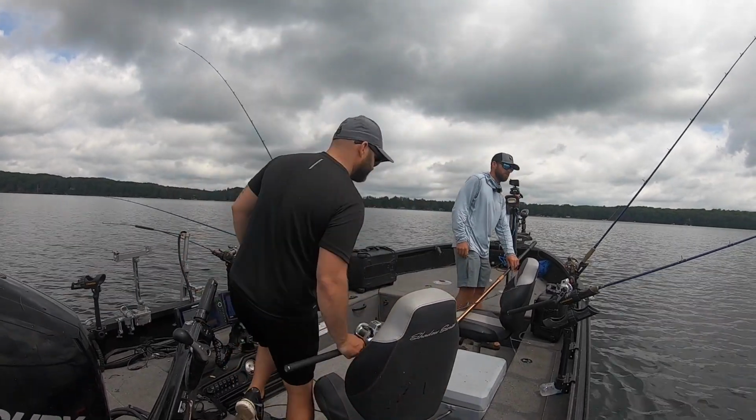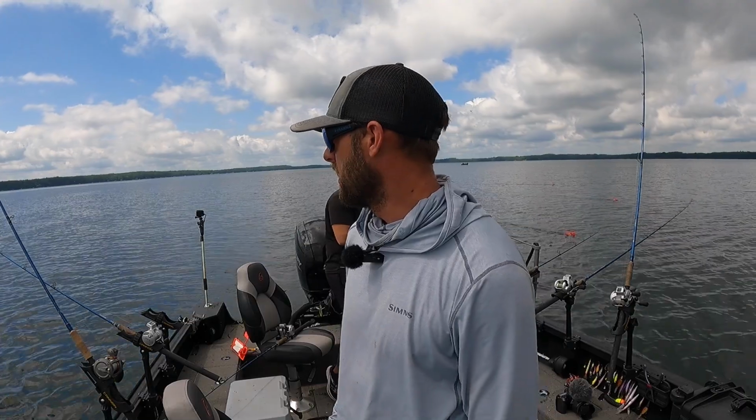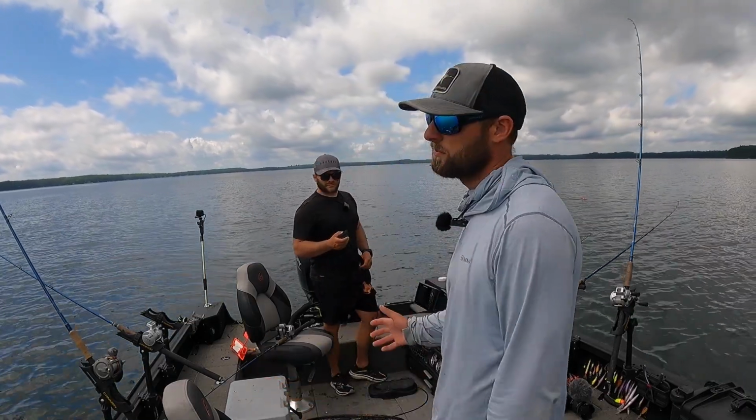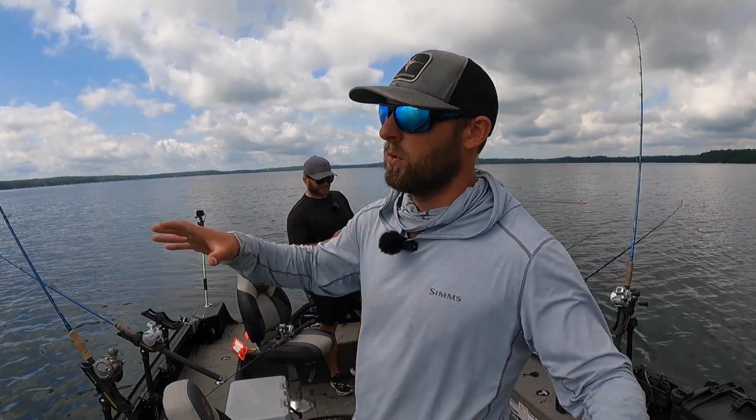Another good one. Fishing would be very average if you're just doing the standard: throwing a jig on a hump, throwing a slip bobber on a hump, doing something locked down to structure. When you get all this food in the system, these fish get up in the water, they get floaty, and they just kind of roam around.